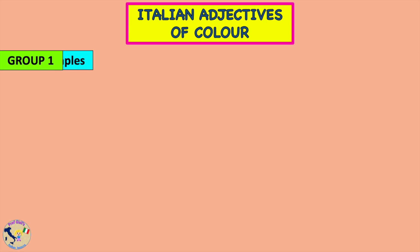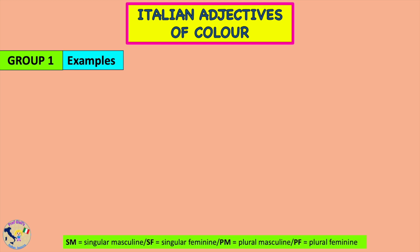Now some examples with adjectives from Group 1. Please note that in these and other examples I will indicate the gender and number of the nouns and the adjectives accompanying them with the abbreviations SM for singular masculine, SF for singular feminine, PM for plural masculine and PF for plural feminine. This way it will be easier for you to understand how adjectives of color, especially the invariable ones, work in conjunction with nouns.